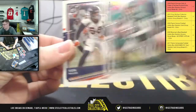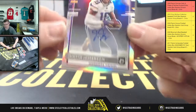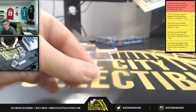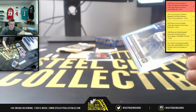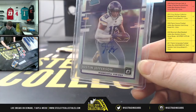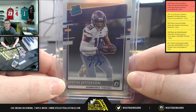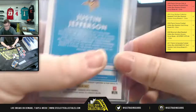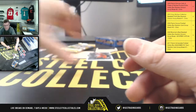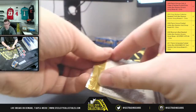Okay, so you got Sam Darnold, Militime, and for the Minnesota Vikings, Justin Jefferson, NFC North. For that auto, which can put the list NFC North going to Adam. And that's 55 and 99 for the Justin Jefferson auto. Agreed, Alex. Daryl Taylor, Seahawks. Okay, two more and then we get the plates and patches.